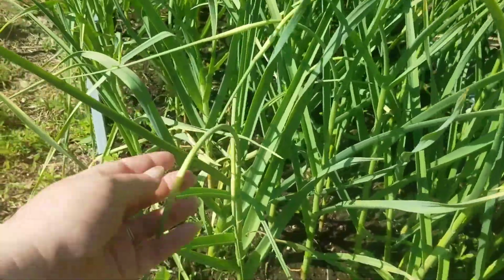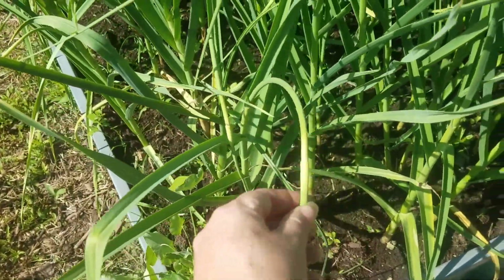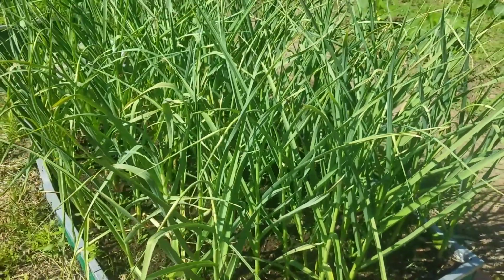They have put their scapes off, so a couple more weeks and we will be harvesting garlic. Here in Missouri, I personally plant my garlic on October 31st, and I usually harvest it on the 4th of July.